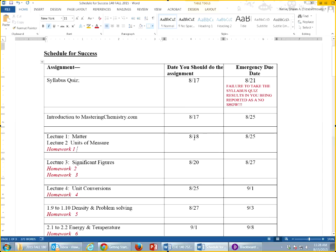Let me start by talking about these two date columns. If you want to pass the class at an easy pace with low stress, you should do the assignment on the date in this column. In other words, on this day right here, you should be doing lecture 3, and then you should be doing homework 2 and 3 in Mastering Chemistry on that day right there.